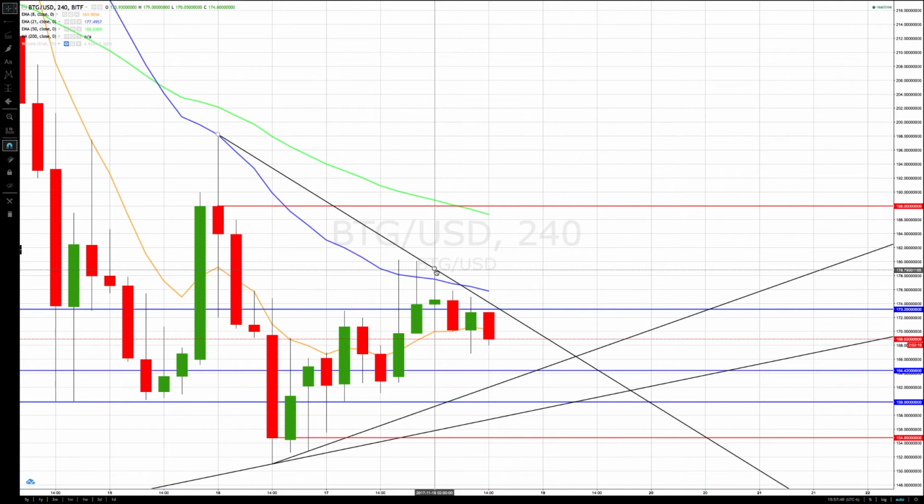If it does pull back, the key support that we're going to be watching for is this significant level right about the 159.90, so the 160 level. And if that is broken, you could see a return to the 154.80 level. Those are what we're looking for. We still have the rotation zone against us on the 4-hour chart.